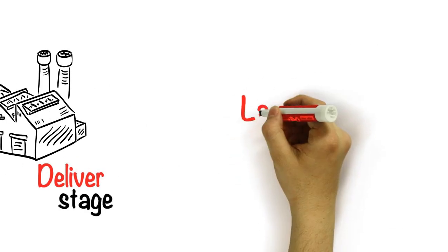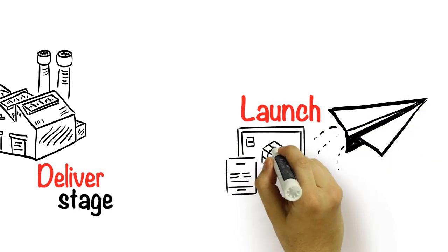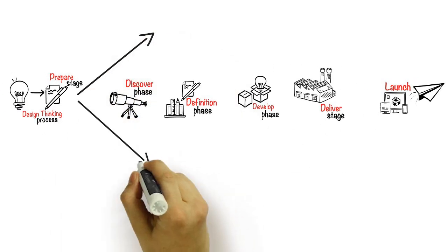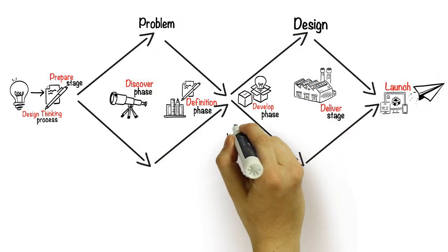The course also covers a final stage called launch, which covers how the product or solution will be integrated into existing operations, services, or product offerings of the business and its customers, and thus enabling the business to scale fast when required.